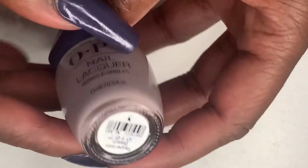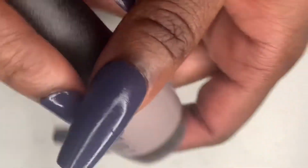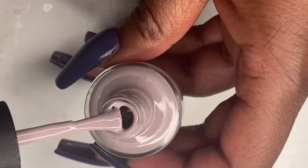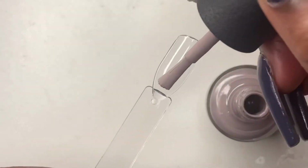This one is Taupe-less Beach, a nice little play on words. I love it. Very, very subtle color, a nice light gray, kind of a lavender look. If you're not really the bold, in-your-face kind of person when it comes to your nails, this is a gorgeous color to go with for your everyday look, work in an office, whatever the case is. Really, really beautiful.